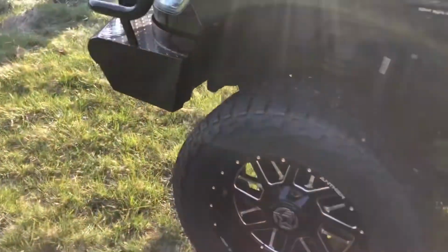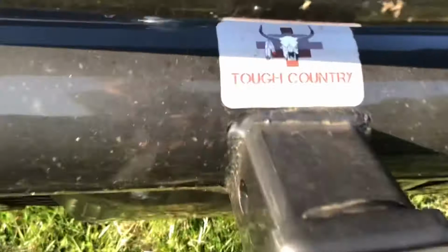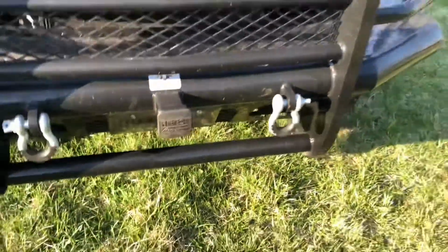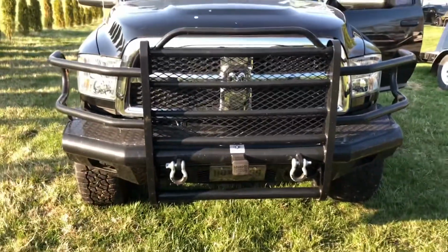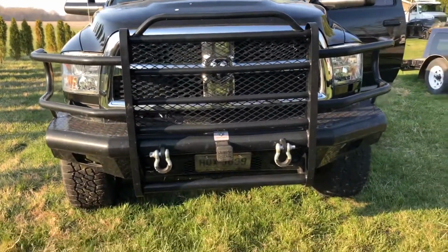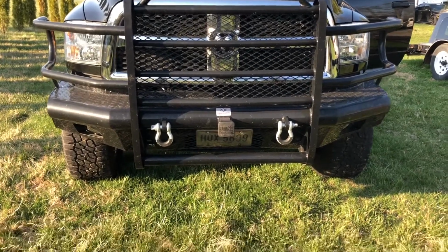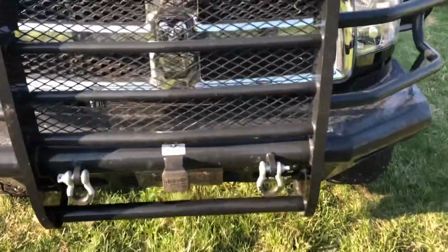So like I said, some things that are already done to this truck when I got it. This Tough Country bumper was on it when I got it. I kind of liked it at first. I don't know how I feel about it now. I'm kind of getting tired of it because it's hard to work on the truck.